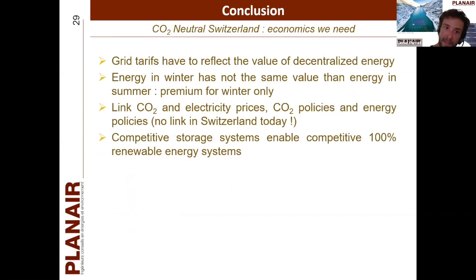To enable this, there is also a question about how to design the whole energy system. We think that the grid tariff has to reflect this value, and you should get in the grid the opportunity to buy electricity at a really low price, including a low grid price. To this extent, energy in winter does not have the same value as energy in summer. It's maybe not a good guess for PV, but for hydrogen and for the storage of tomorrow, you need almost free electricity in summer. So having a policy giving a premium in winter, and having, for example, PV panels not being snowed up in winter, can be interesting. With this scenario, we are creating the climate transition.